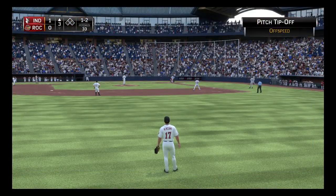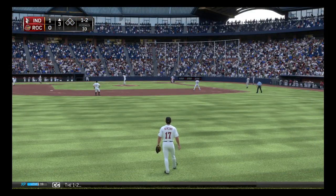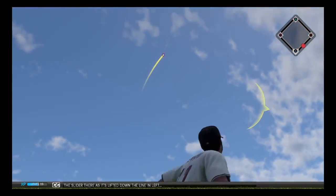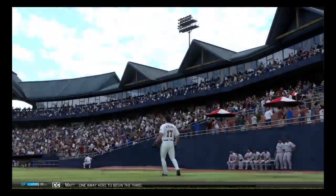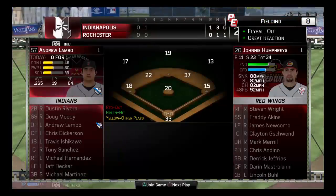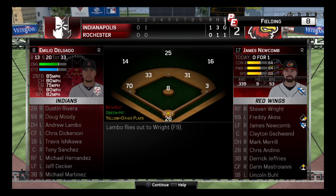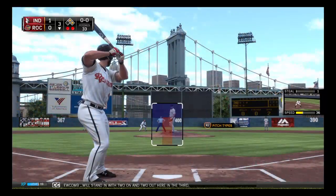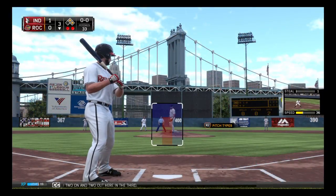Right here, let's go. The 1-2. Go outs here, fellas. Comes with a slider there as it's lifted down the line in left. One away here to begin the third. James Newcomb will stand in with 2 on and 2 out here in the third.